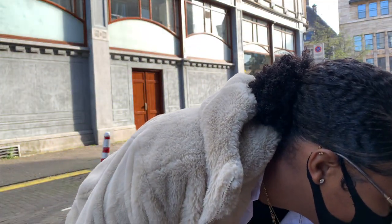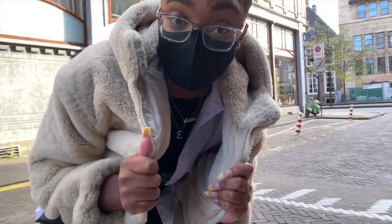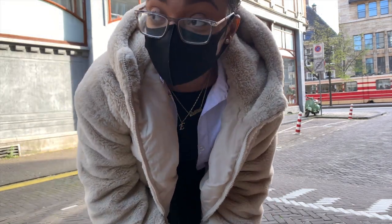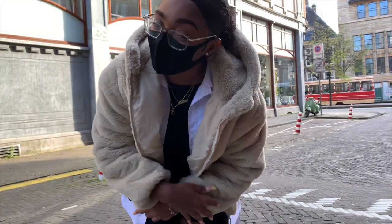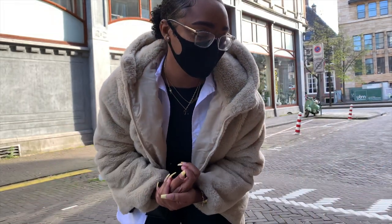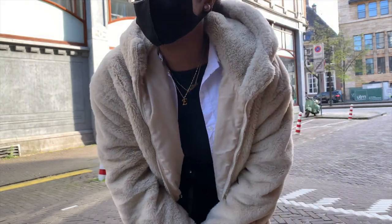Okay, so y'all, I totally forgot that I wanted to take a picture with this jacket, so I went back and took a picture. Y'all not ready, but anyway, I'm going to change this real quick, put on my blazer, and so we can go to the last location or maybe two other locations for the last outfit, and then we're done for today.